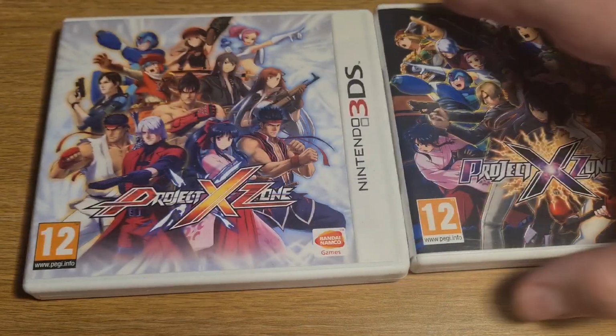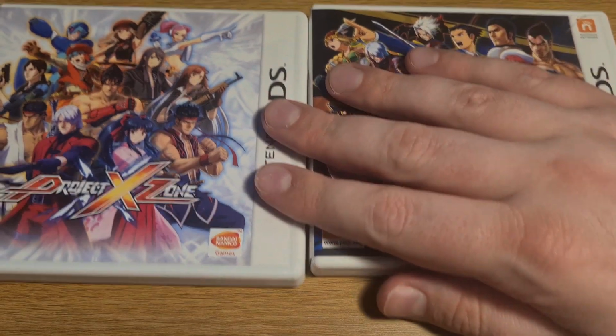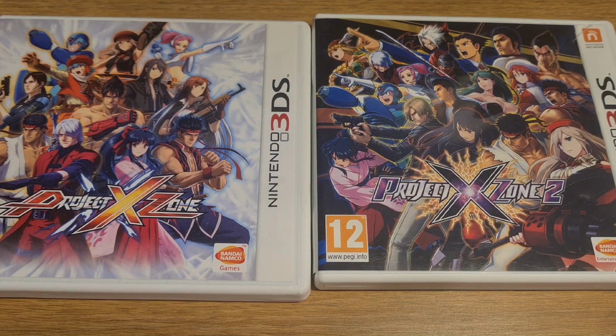And as I said, the next games coming up would be crossovers as well, and it's Project X Zone and Project X Zone 2. Again, these are crossover titles between Capcom and Sega. They are quite valuable there at the moment, so I think Project X Zone is worth about £42, and Project X Zone 2 is worth £100.